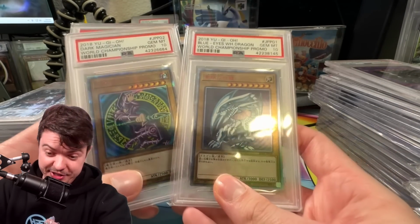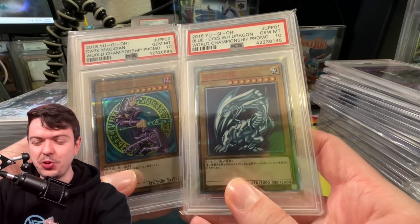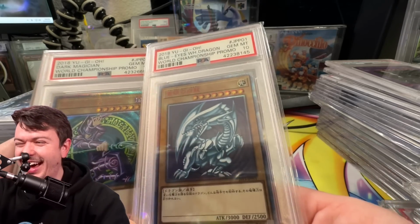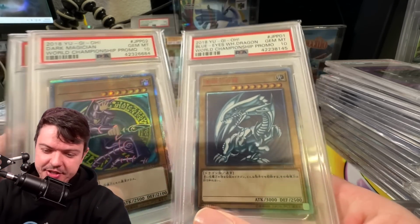I'm finally getting rid of these. These are the Champion Blue Eyes and Dark Magician from 2018. I have 3 sets of these, and I didn't even realize it. I have 3 sets of these. So yeah, we're gonna get rid of both of these.